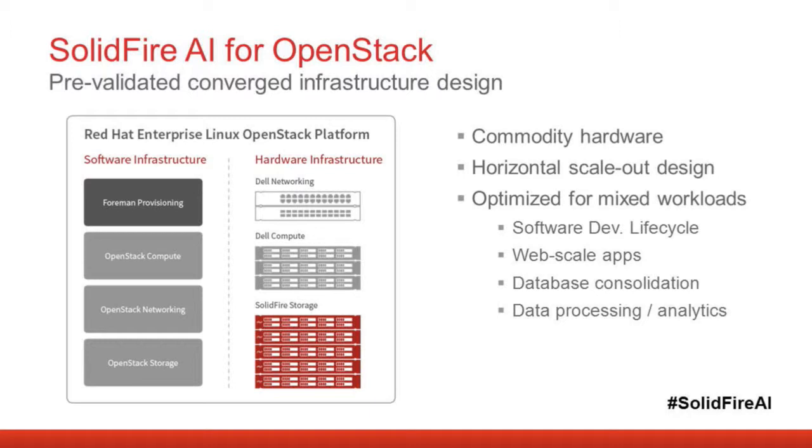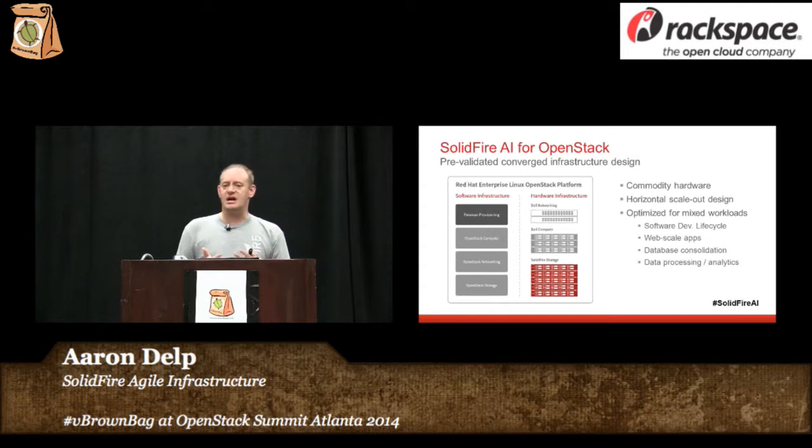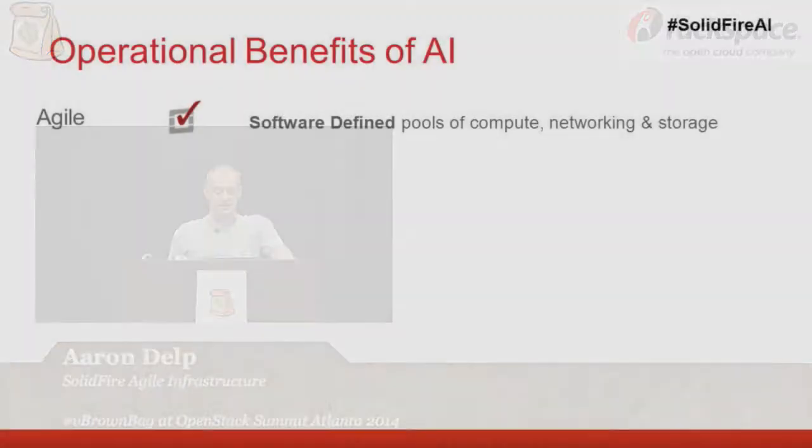And nice features of this: this is all built on commodity hardware. It is all designed for scale out workloads. And those workloads are really your software dev and QA testing kinds of environments. How do you do web scale applications where that application requires shrinking and growing of the environment as needed? And that leads to some really nice operational benefits that play well into this next generation data center.